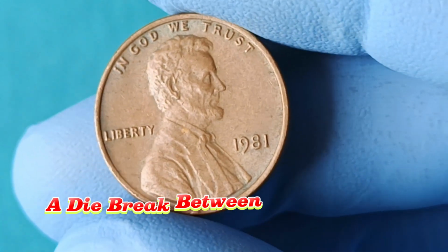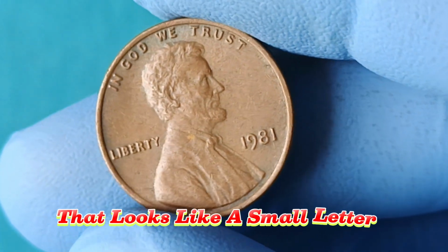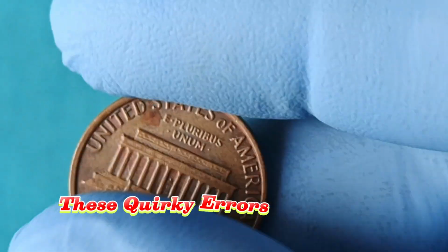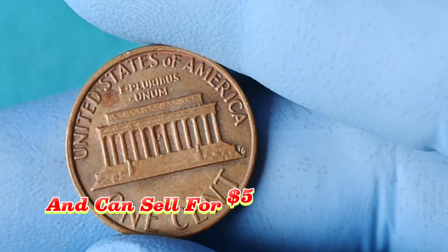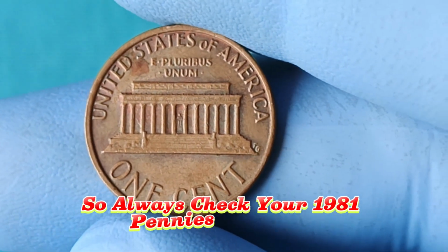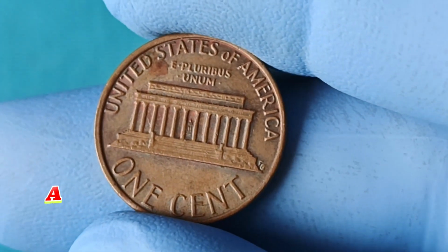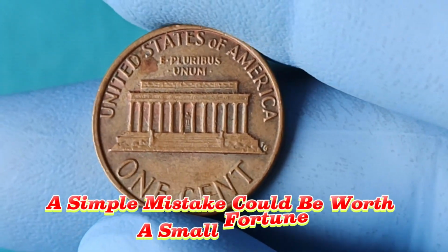BI errors. A die break between the B and E in Liberty that looks like a small letter I. These quirky errors are worth collecting and can sell for $5 to $100 plus, so always check your 1981 pennies carefully, especially under a magnifying glass. A simple mistake could be worth a small fortune.